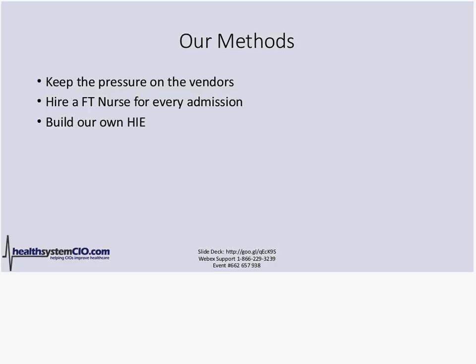We don't let them delay. We set deadlines. We hold them accountable. We escalate to the senior level because without the code, you really can't do anything. So I put a lot of my personal effort on establishing relationships with the key people at our vendors and keeping the pressure on them to deliver code and give us good roadmaps on where they're heading and when they expect to be able to deliver generally available versions of code.